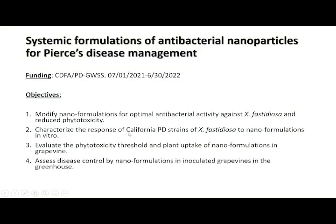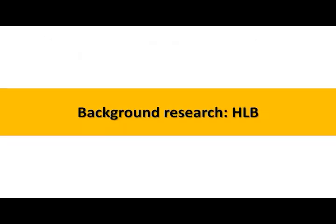These are the 4 objectives that we proposed for 3 years of work, but we just started a few months ago. So the idea is to use chemical treatment for Xylella. As you know, the growers will probably be more willing to use something chemical that will be active against this bacterium than other approaches that are much more forward-thinking than a chemical approach.